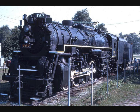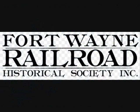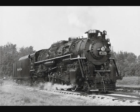Moving on, in 1972, the fortune of 765 was about to turn for the better when Glenn Brendel, Wayne York, Walter Salzmanhausen, and John Eichmann became the first officers of the Fort Wayne Railroad Historical Society. These gentlemen were dedicated to finding a new display site for the locomotive, and maybe, just maybe, restore it to working order. Said restoration efforts began in 1975, and were culminated in 1979.